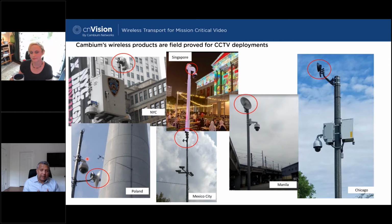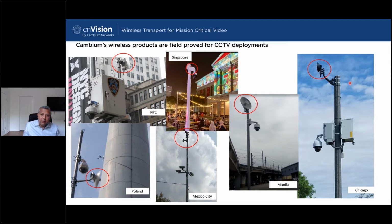Since I'm in Chicago, I'll say this, that the Office of Emergency Management uses our product. And I can look outside, go a couple of miles from my house, and I'll see cameras with the radio right on top. And don't ask me why, but City of Chicago does have lots of fiber, but they chose wireless. And there's almost 30,000 access cameras with the Cambium product doing the video backhaul. New York City, NYPD did some stuff, and of course internationally. The fundamental of this is pretty simple.